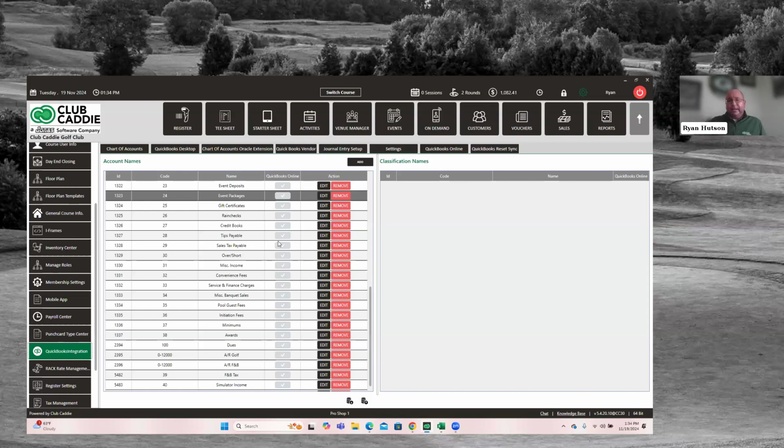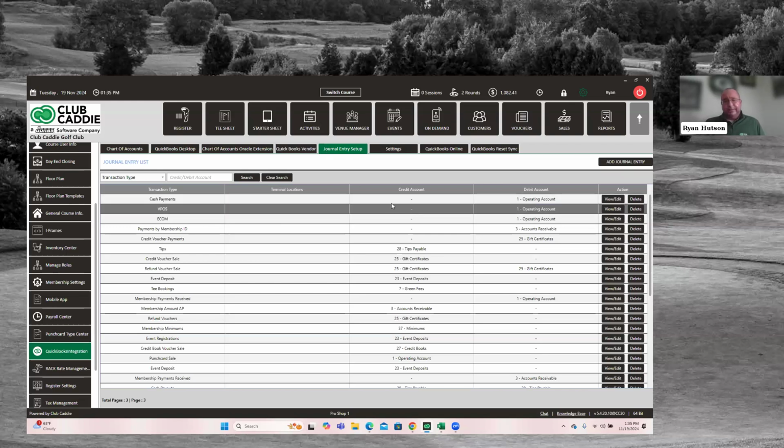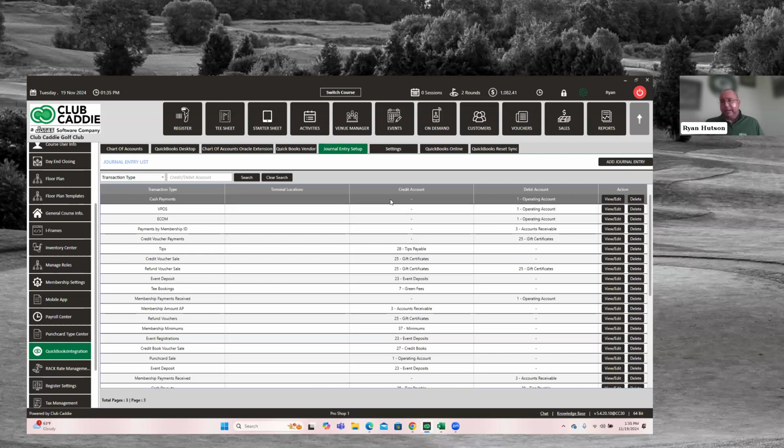And this here, our chart of accounts on our Club Caddie course, was manually input, which is why we do not see that green check mark here. But online we would. So we've got QuickBooks Desktop as well. And once we upload the chart of accounts, we will come into the journal entry setup. And this is a very, very important piece, because like I said, this is where we're mapping out the different transaction types as well as the different subdepartments.